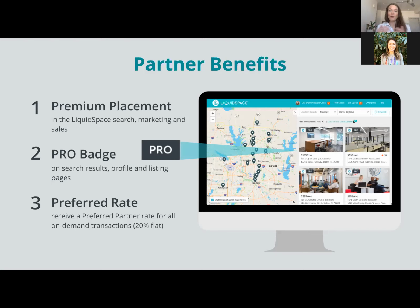Typically, our structure around those on-demand bookings is a tiered structure of 50%, 25%, 10%, based on the repeat bookings. So for any booking, whether it's Pro or outside of Pro, you would receive instead that 20% preferred partner rate.